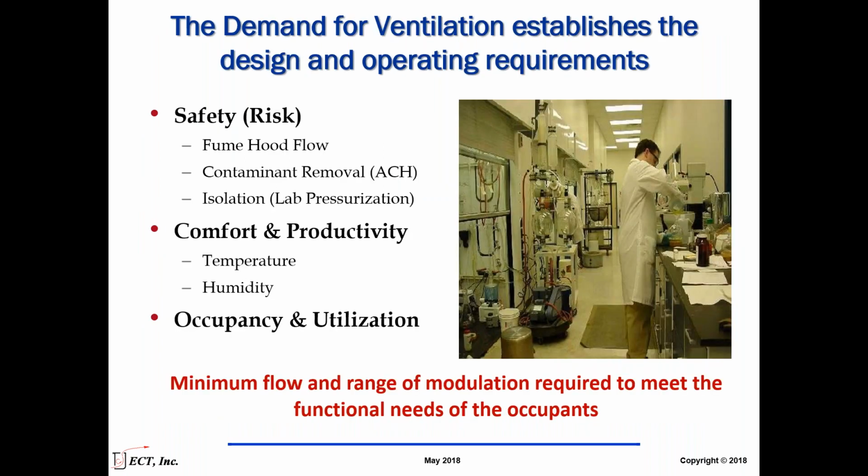When we look at the demand for ventilation, we're going to use that to establish the design and operating requirements, based firstly off of safety. What are the requirements for the hoods? What are the requirements for contaminant removal and dilution? Maybe there's a requirement for isolation and pressurization.